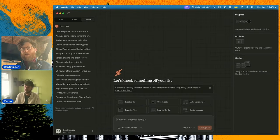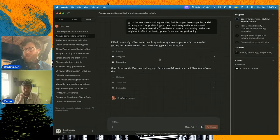We've been playing around with this for a couple hours now. I think it's cool. I think there are a lot of really interesting questions from the UX perspective of chat versus code versus Cowork. And I think you can really think of Cowork as chat that has access to your computer and runs for a long time, which is essentially Claude Code, but just less intimidating.